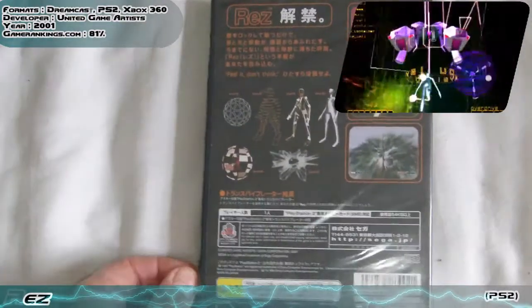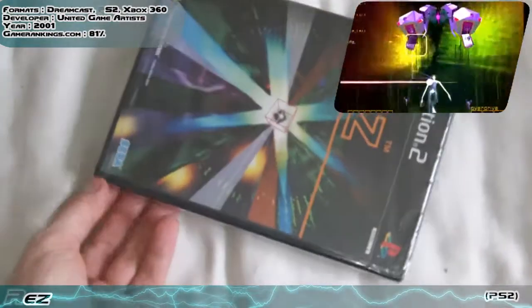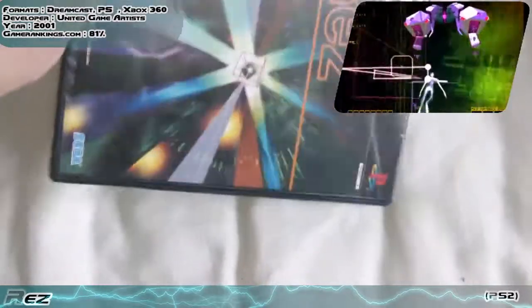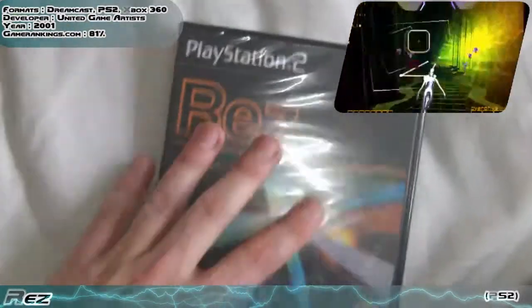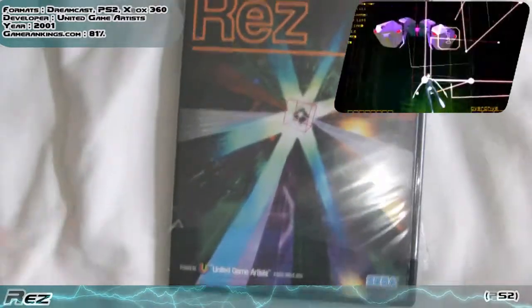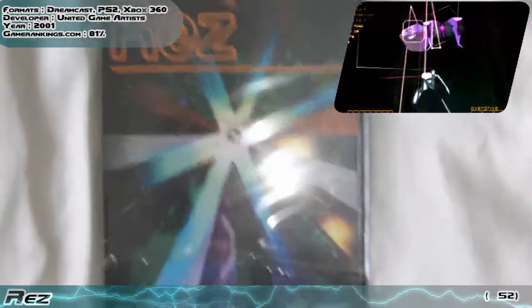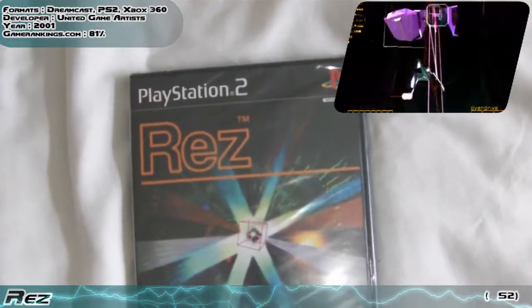Let's open her up. So I think the guy that made this is actually making a game for Microsoft's new Kinect, or the Xbox 360's Kinect peripheral, and that's called Children of Eden, and that looks really freaking awesome. I don't know about you, but generally speaking, from what I've seen of Kinect, it looks kind of gimmicky, like a waste of time really.